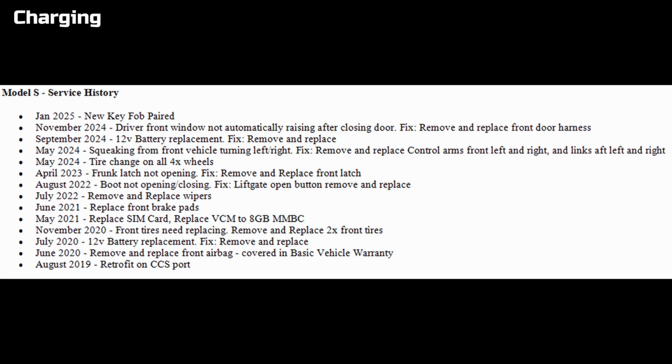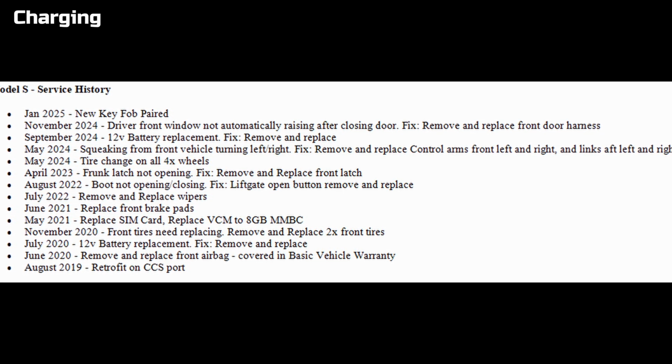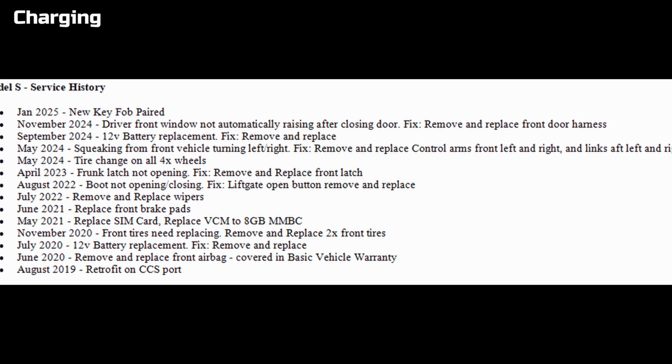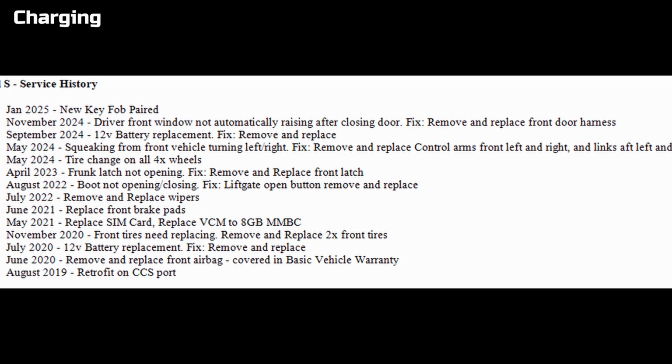Now, on that point, I would also like to mention that this vehicle very much has the original 90 kilowatt hour battery fitted. So I would just like to point that out of the way, because when you do look at its service history, the battery has been changed, but that is actually referring to the 12-volt battery. It's been changed twice, in case you're wondering.